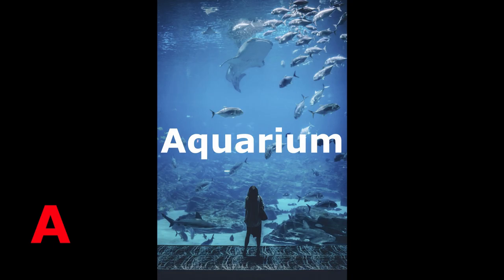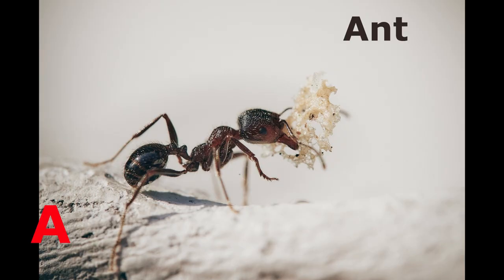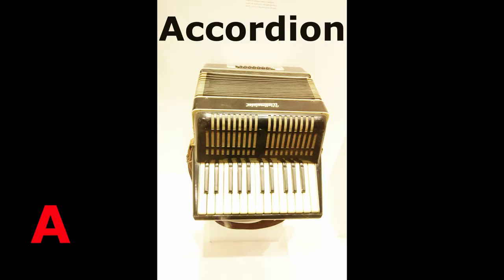A for aquarium. A for ape. A for ant. A for accordion.